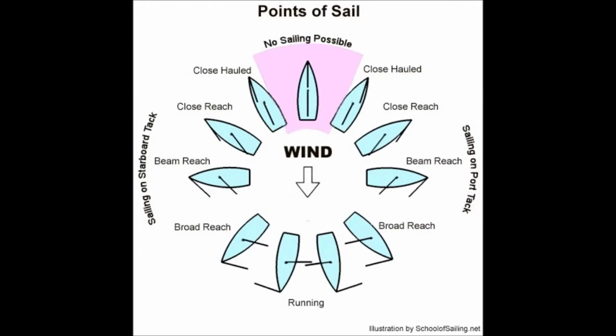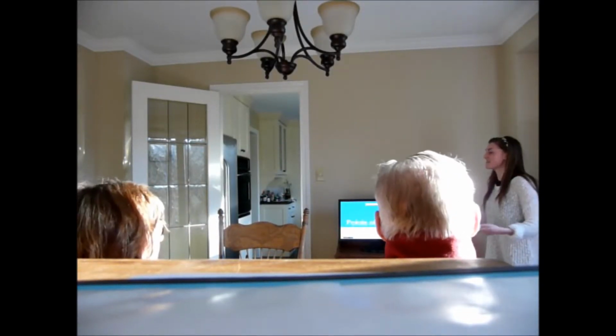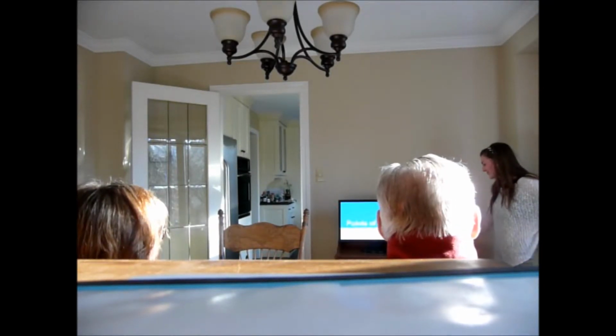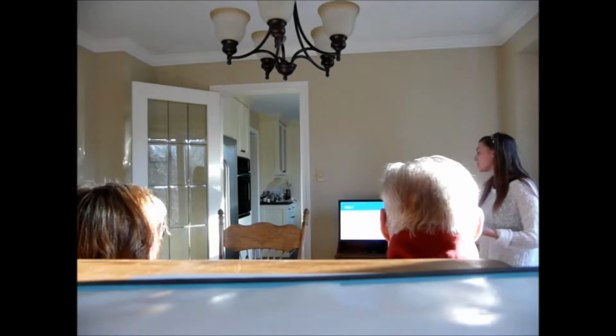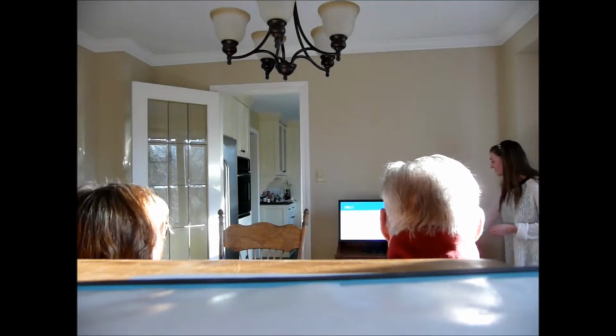Second activity, I'm going to be teaching the points of sail. Has anyone heard of the points of sail before? No. I'm not sure. Okay. So, the wind changes direction and speed, and the sails harness the power of the wind, so we must adjust in order to create maximum advantage in varying conditions.